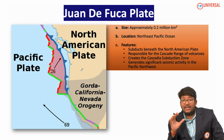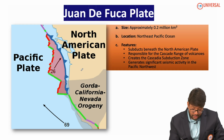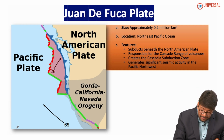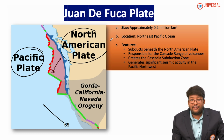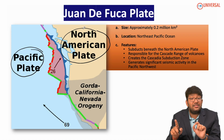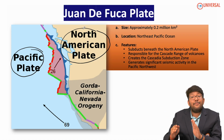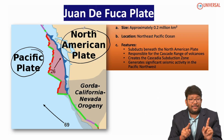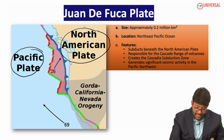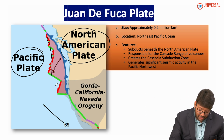And the next important is Juan de Fuca plate. So interestingly, Juan de Fuca plate, this is Pacific plate, this is North American plate. If somebody asks you Pacific plate and South American plate, answer would be Nazca. Okay, so Nazca plate is between South America and Pacific plate, but Juan de Fuca plate is between North America and Pacific plate, as you can see in this area.